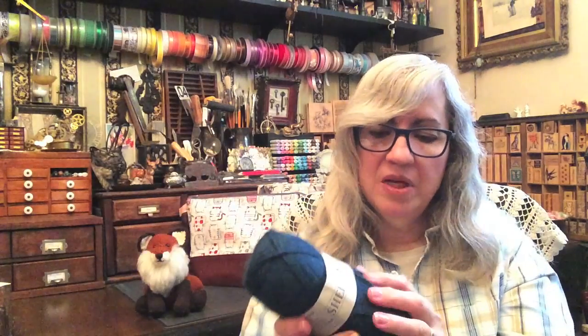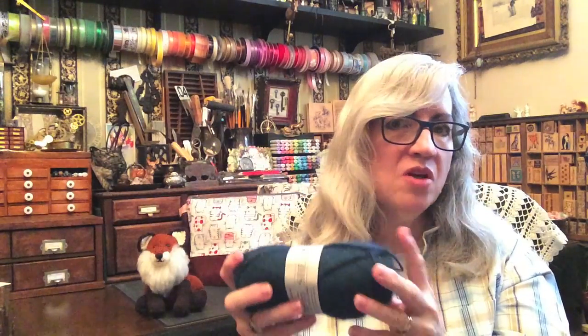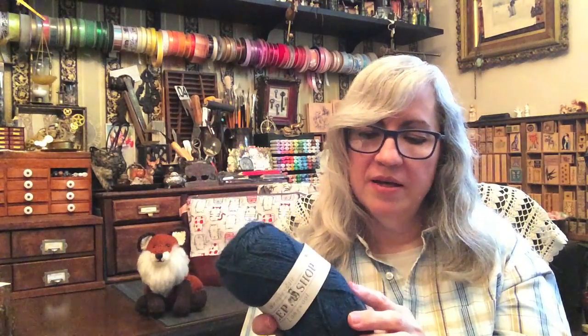And I really love this. It's pure wool, and it's not too scratchy. I mean, it's not the softest, but I'm not that sensitive to wool. So I really wanted to make a sweater out of this because I have 10 balls of this that I got on a D-stash through a Ravelry member.